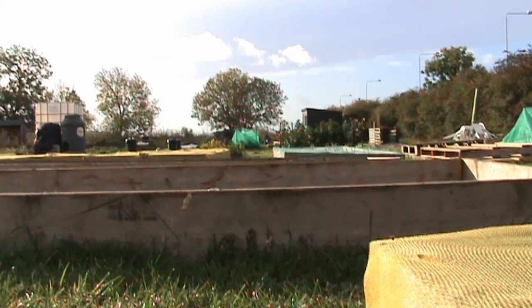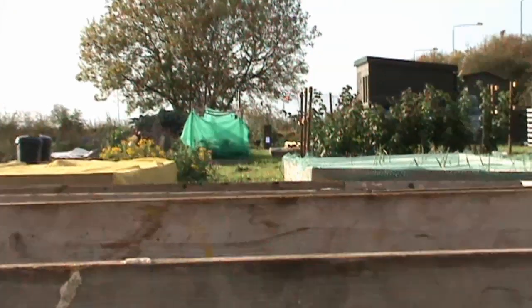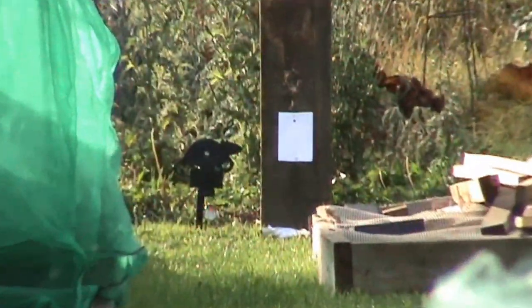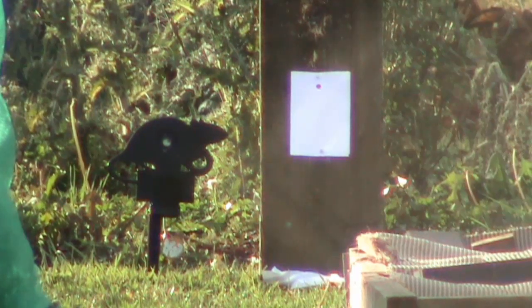Right, the sun's come out nicely now. I can get the laser onto the camera and not pick up the target. And you see, it's 45 metres, so beyond maximum range of an HFT, of course. It's a pretty still day today. There is the slightest breeze, but it's very intermittent and it's not always blowing.